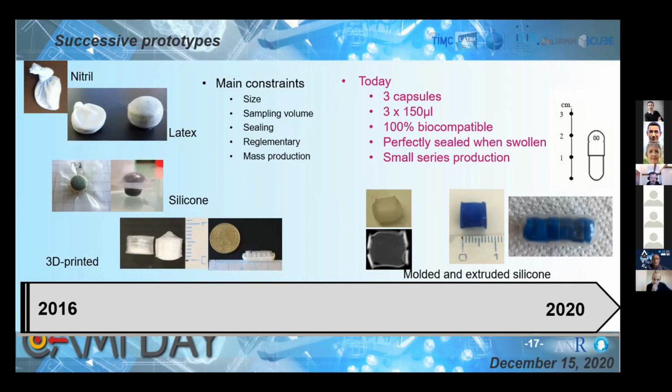So today, in a single 00 capsule, as you see on the right, which is a little more than 2 centimeters in length and 7 millimeters in diameter, we can put 3 of our capsules. Each of them holds 150 microliters and is completely biocompatible. As you will see in the slides to come, they are perfectly sealed when swollen, and it's adequate for small series production. What you can see at the bottom right are images of the capsule once it has swollen.